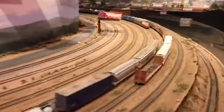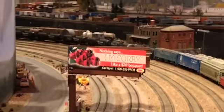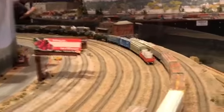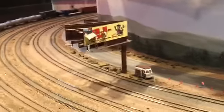We got a billboard. What does this say? Nothing says, "I'm sorry," like a 20 buck banquet. Well, still gonna have to spend money. See what the other side says. Oh, they're putting this up.